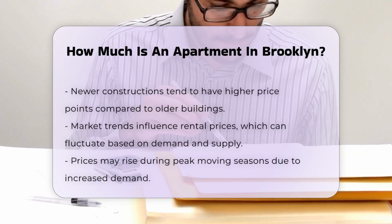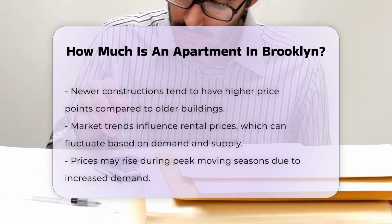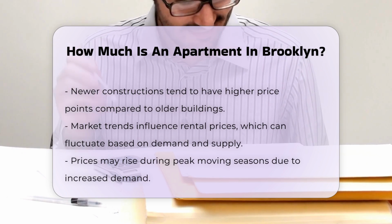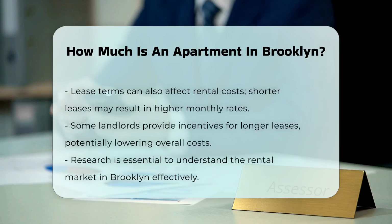Market trends are another consideration. Rental prices fluctuate based on demand and supply dynamics. During peak moving seasons, prices might increase due to higher demand. Additionally, lease terms can impact costs. Shorter leases may have higher monthly rates compared to longer-term agreements. Some landlords offer incentives for longer leases, which can lower the overall cost.